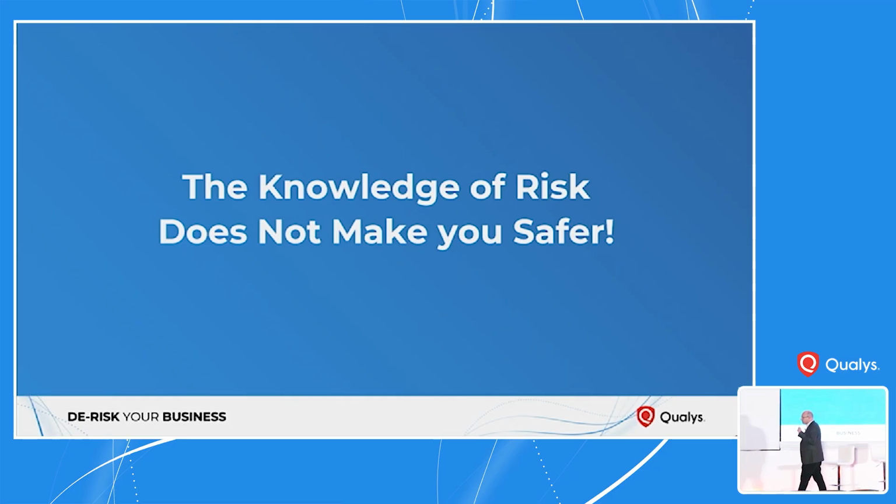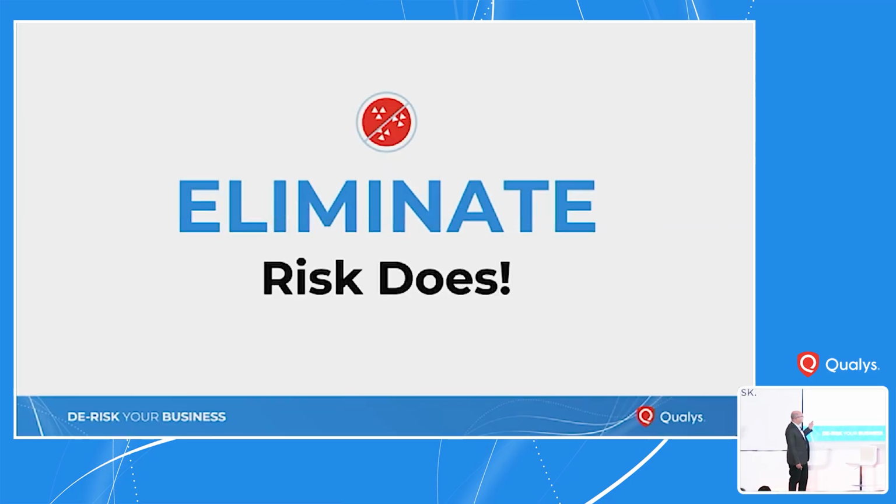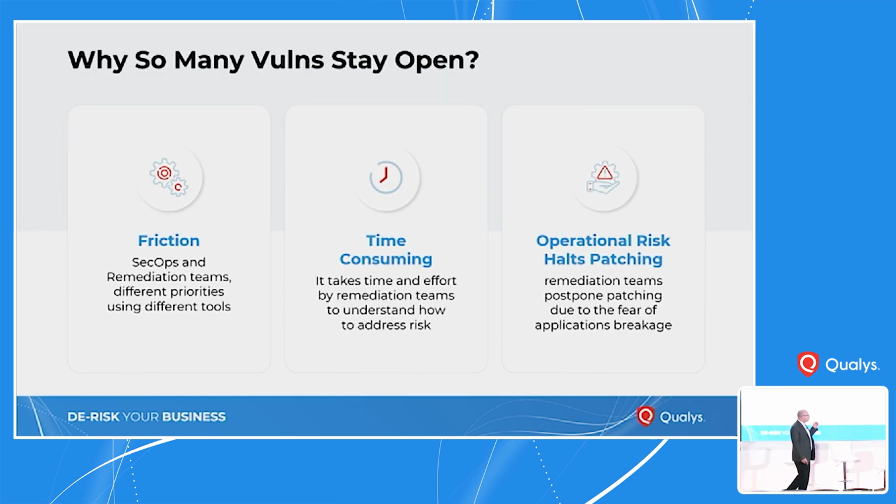But I think what's important to understand is that knowledge of risk is not what we're trying to achieve. What we are trying to achieve is actually fixing the risk, eliminating the risk. And the challenges that we all have are the same as before. I don't think those have changed a lot in the last few years, right?